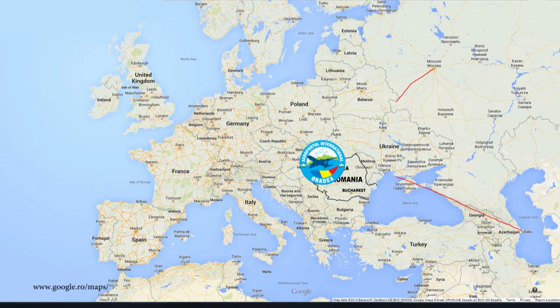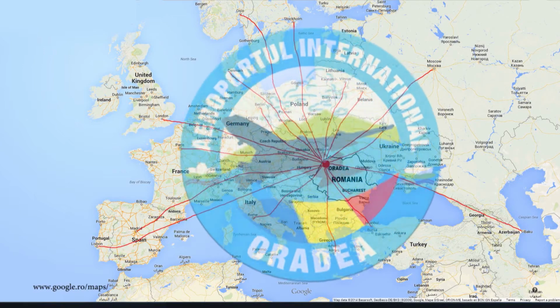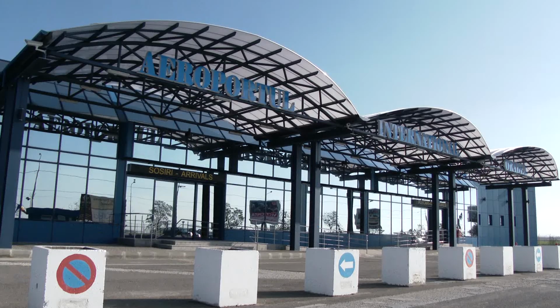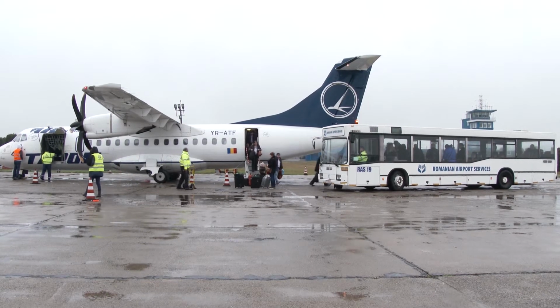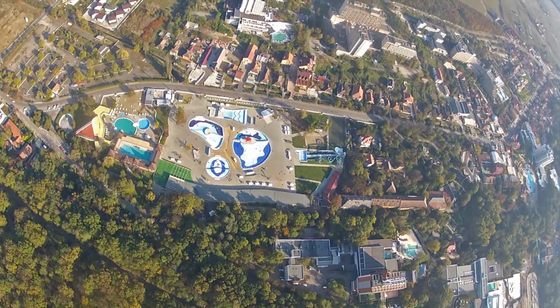Oradea Airport is one of the most important linking gates of the northwestern area with the main hotspots of Europe and Romania. The main objective of the airport is to develop new domestic and international air connections and, therefore, to diversify the services offered to passengers, respectively to the companies those passengers represent, in order to achieve the ultimate goal, the economic development of the region and of Bihor County.